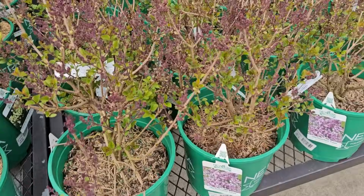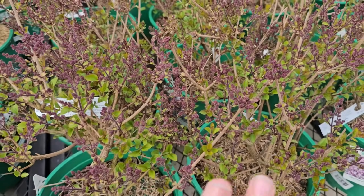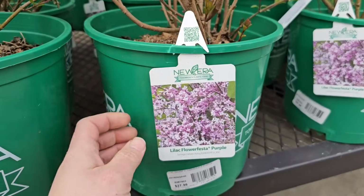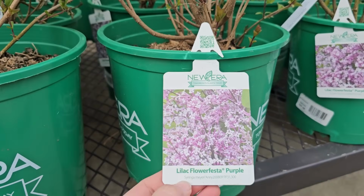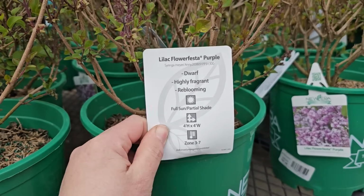Some lilacs that are about to burst into bloom. They're all budded up. Look at that. Lilacs smell amazing. Such a wonderful spring blooming shrub. This variety here is Lilac Flower Festa Purple. And let's see how big this one gets. Oh, it's a reblooming lilac.